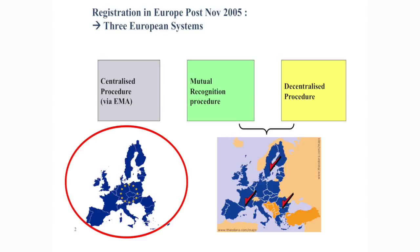Now, the mutual recognition process is a process where a company that has a drug on the market in more than 3 countries in Europe can apply for the approval at the European level. Usually, for some drugs that are of very big interest, so orphan drugs, biologicals, advanced therapies, and drugs in cancer, neurology, diabetes, and cardiovascular disease, there's a mandate. Any drug that has to be put on the market in Europe has to go through what we call the centralized procedure. So you have to put an application to the European Medicines Agency.